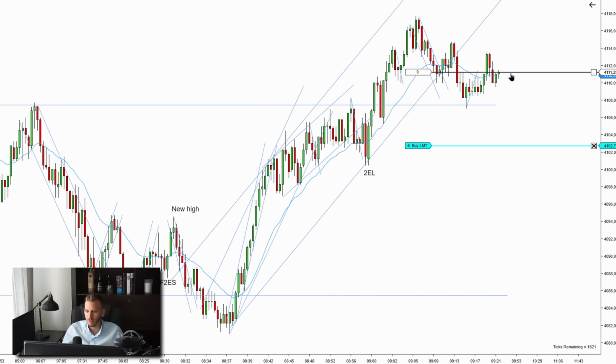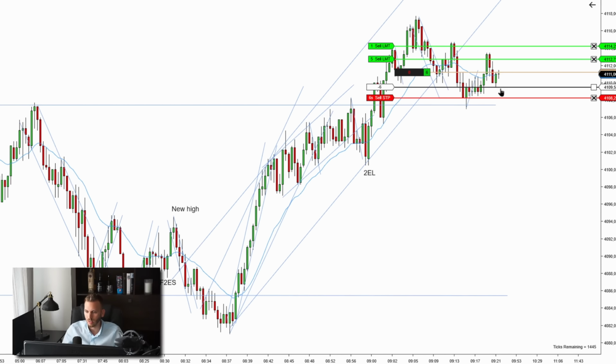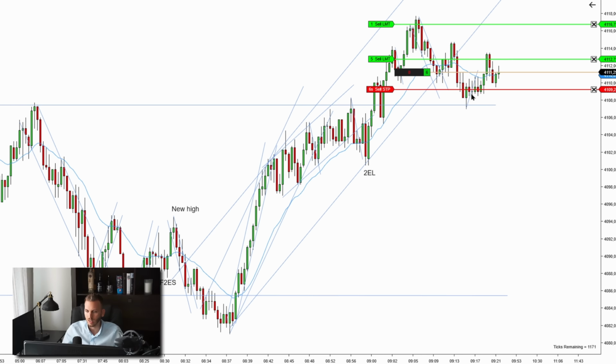All right, so I'm resuming the video. I'm going to take a second entry short. Going to move my stop loss one tick below the signal bar. We have a new low formed, first entry short, pullback, second entry short, failure.